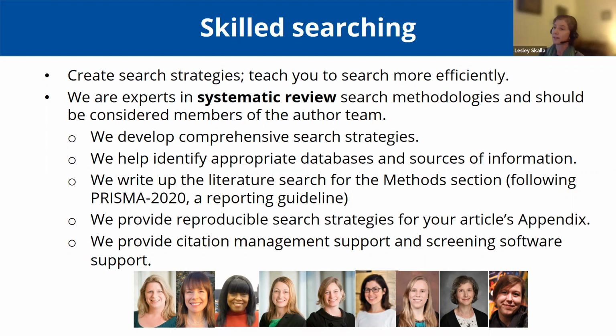Also, the librarians at the Medical Center Library are experts in systematic review search methodologies, and we are often part of the author team for systematic reviews, for scoping reviews, and other evidence synthesis methodologies. So in this scenario, we develop a comprehensive search strategy for the team. We help identify appropriate databases and other sources of information to search. We will write up the literature search method section for you following the PRISMA 2020, which is a reporting guideline. We provide that reproducible search strategy for you that you will then include in your article's appendix.